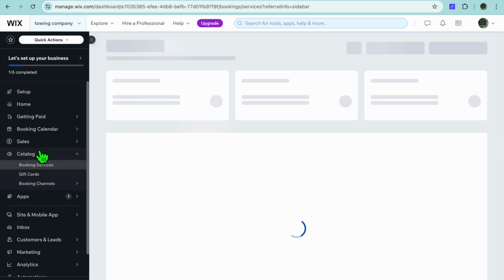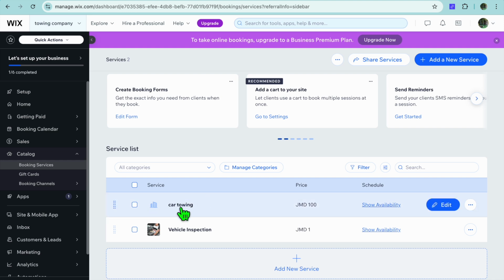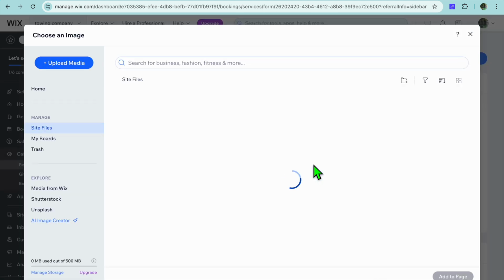To do this, you're going to go over to the left-hand menu option, hover over, let me close this pop-up, and you're going to hover over catalog. Then you can select booking services, and you can see the services that we have added. Then you'll tap on edit, and from here you could edit the service name.